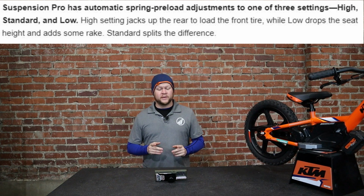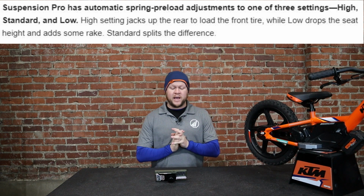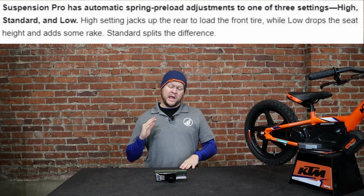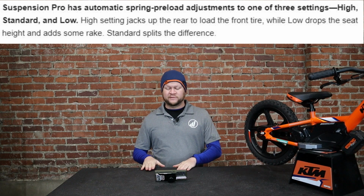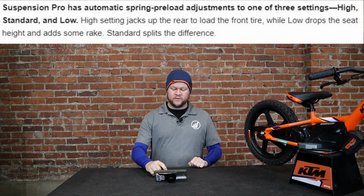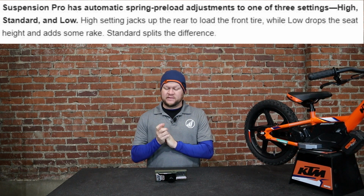Also, with the Suspension Pro package, you're going to get 3 automatic preload auto level settings. You're going to get low, standard, and high. So the suspension can adjust your preload automatically in accordance with the weight of the rider and recreate 3 different defined geometries. You're going to have auto standard, which is neutral and balanced geometry; auto low, which is a relaxed, less aggressive, more comfortable geometry with a lower seat height; and you're going to have auto high, which is an aggressive, agile attack geometry with a more loaded front end. Also with Suspension Pro, you're going to get an anti-dive setting that keeps the front end high under hard braking. Obviously, as with most electronic functions, it can be turned off.